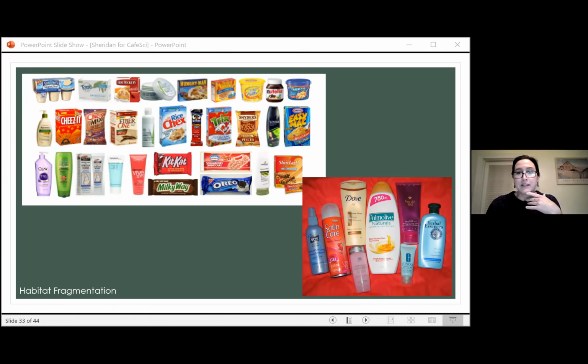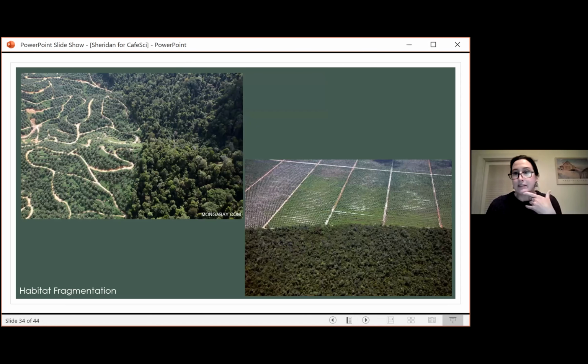And what that means is that we're going to be getting more and more landscapes that look like this. So you have this nice primary forest that's nice and diverse. It's got lots of diversity of plants, trees, and animals. And then it gets converted to a monoculture and you lose upwards of 90% of the biodiversity in that area.